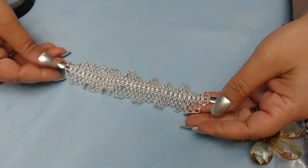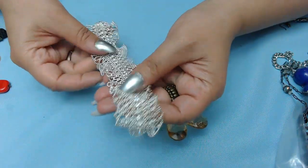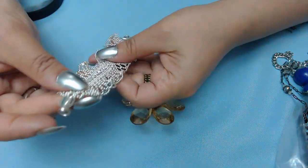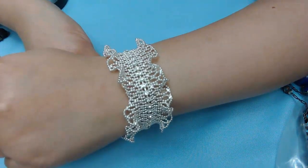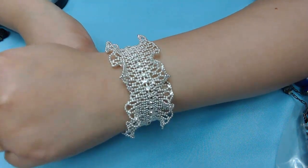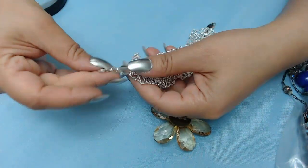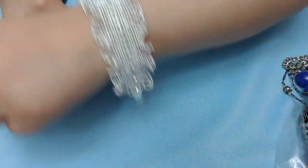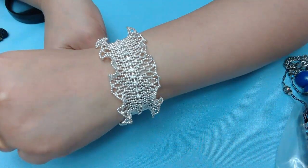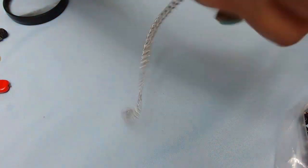Oh, that is interesting. Look at this bracelet. It has ruffled edges here and a rhinestone in the center. Never seen anything like this. Ooh, that is so cute. I like that. No maker's mark, but it's very, very clean and very girly and frilly. It's cute. That is cute. I might show that to my daughter. She might like that.